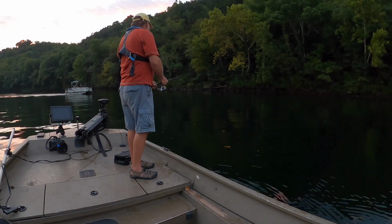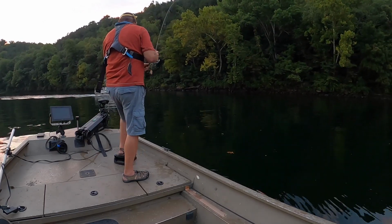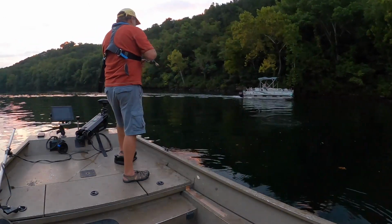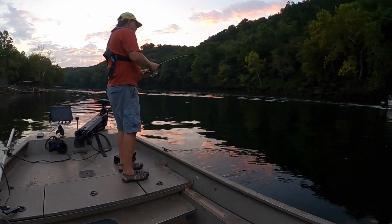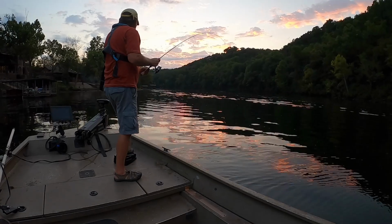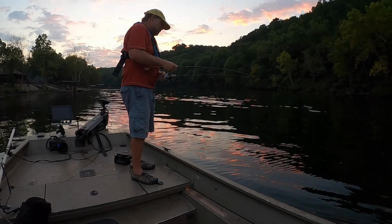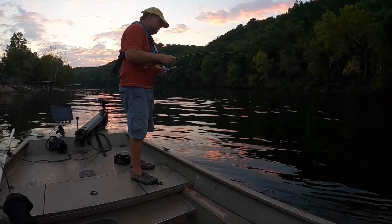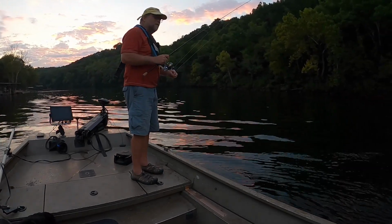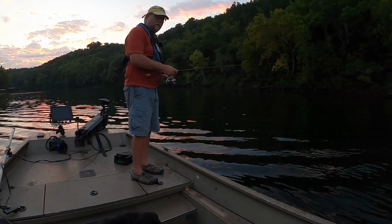Hurry up and catch one before this pontoon goes in front of me. Yep. Maybe this is a brown. I haven't caught a brown yet today. Nope. Oh, it's a rainbow and he's gone. Sure had a lot of them come off. Looks sharp. One more cast.